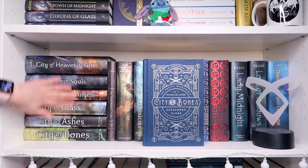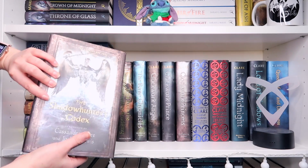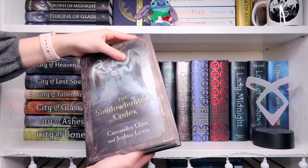And then we have the original Mortal Instruments books. So City of Bones, City of Ashes, City of Glass, City of Fallen Angels, City of Lost Souls, and City of Heavenly Fire. We have the Shadowhunter's Codex, which is one of those books that is just way prettier than its dust jacket. So love that for that.